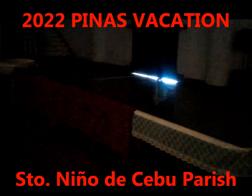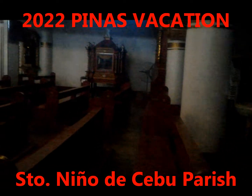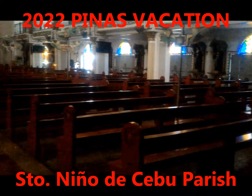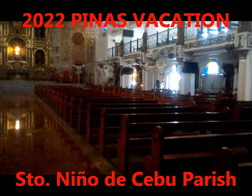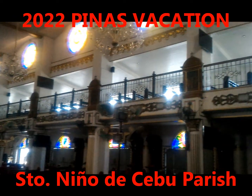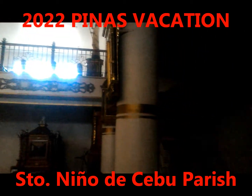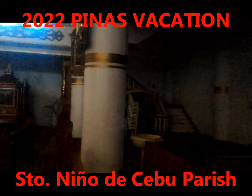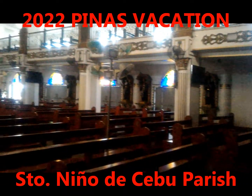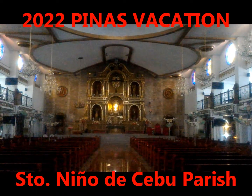Then this is the right side, facing the altar. This is the ground, or first floor. Then this is the second floor. Praise God that, again, we are given this opportunity to be inside the church.